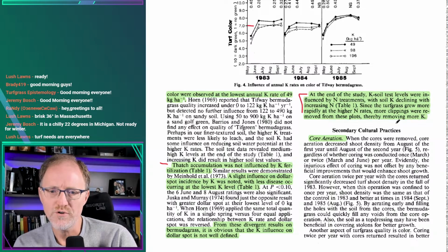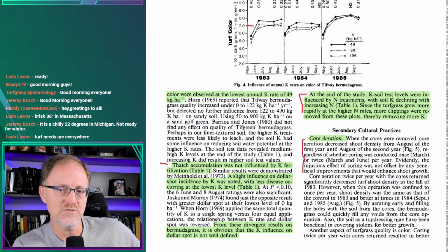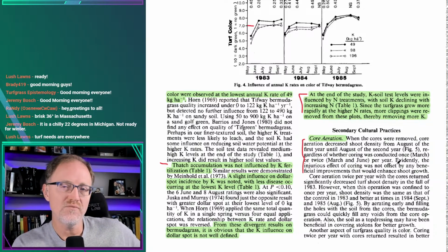When the cores were removed, core aeration decreased shoot density from August of the first year until August of the second year, regardless of whether coring was conducted once (March) or twice (March and June) per year. That's what happened. Evidently, the injurious effect of coring was not offset by any beneficial improvements that would enhance shoot growth. He's going to use that as a means to defend a position later on, okay? In other words, when he cored it, there was intended to be a benefit. He didn't see a benefit, and the damage still existed.